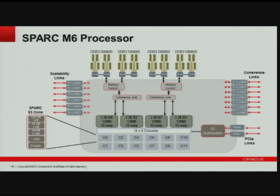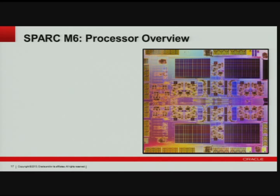There's also an on-chip, high bandwidth, low latency fabric for connecting the links and the coherence units in the I/O subsystem. The fabric can also do link-to-link routing, which allows the chip to operate as a switch in a larger system coherency fabric. Same information on the chip floor plan.